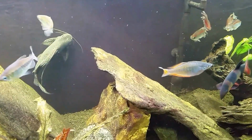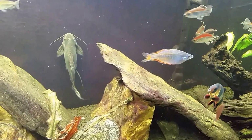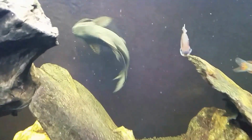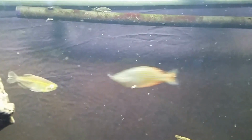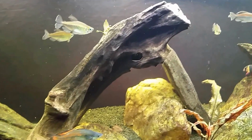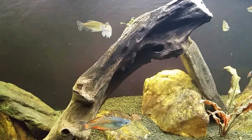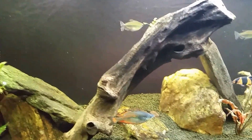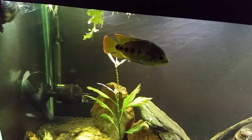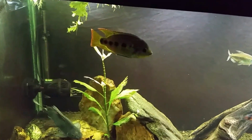Anyway, give me your 2 cents down below. Let me know what you think. Tell me whether you think that looks more like ick. Look, you can even now see my catfish is lying in the current. The spray bar there is facing down across the black glass, so what we were just seeing the catfish doing there was just lying in the current, which probably feels good when you have itchy skin with little irritants all over your body. So again, I'm going with this being an ick outbreak and nothing more serious than that at the moment.